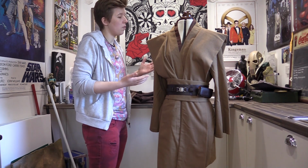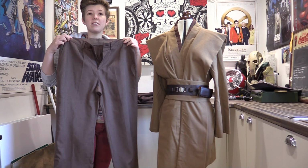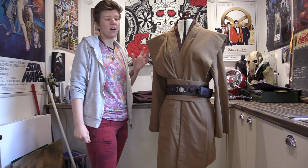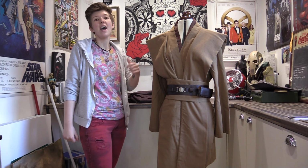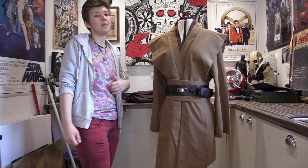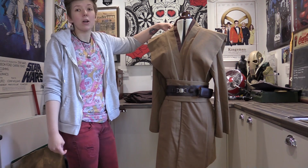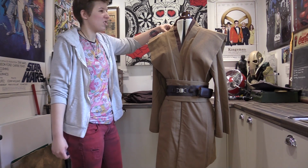So this version of the costume comes with the tunic, a belt, a set of trousers, and the brown cloak. It is currently on sale for $89.99, but normally retails for $169.99. So this is actually a really decent price for a full costume. Again, the only thing this doesn't come with is boots and a lightsaber. But CosplaySky do sell the boots as well if you're looking for a particular style of Jedi boots.